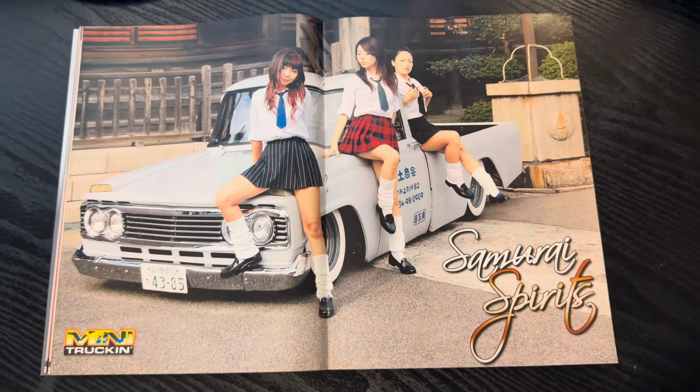Samurai Spirits. So here is, again, a patina truck. Dare I say the P word, patina. You've got the three models. I believe it's the first time we saw three models, going off the top of my head without really even looking. That just kind of popped in my head, but super cool. And when you look at the truck here, because of the women, you're just like, wow, three chicks. And then you're like, okay, a patina truck, steely wheels.